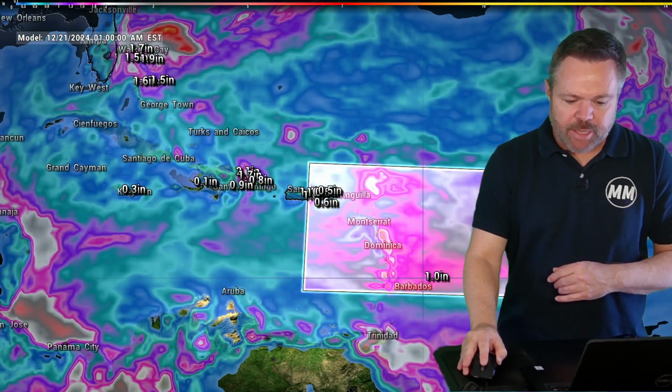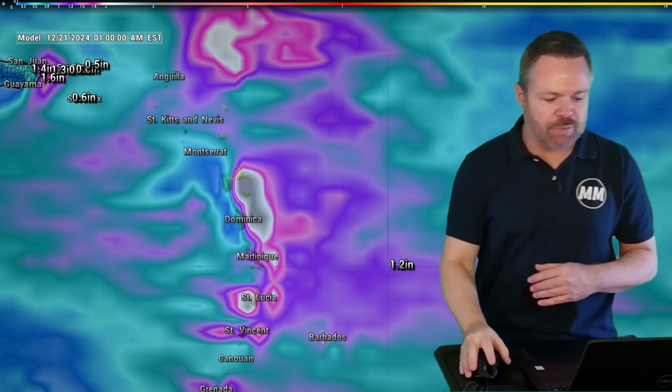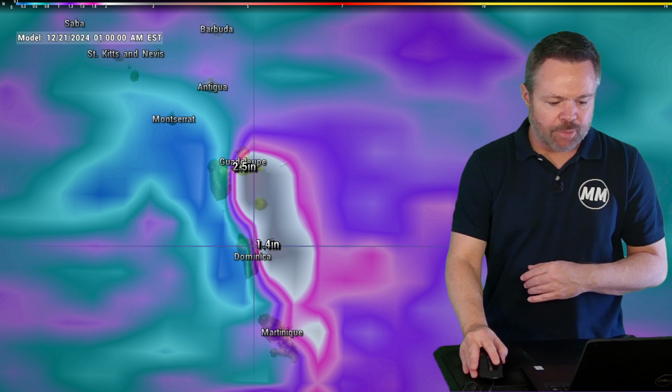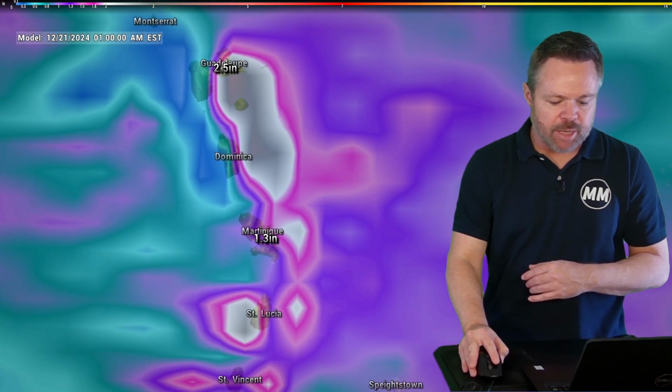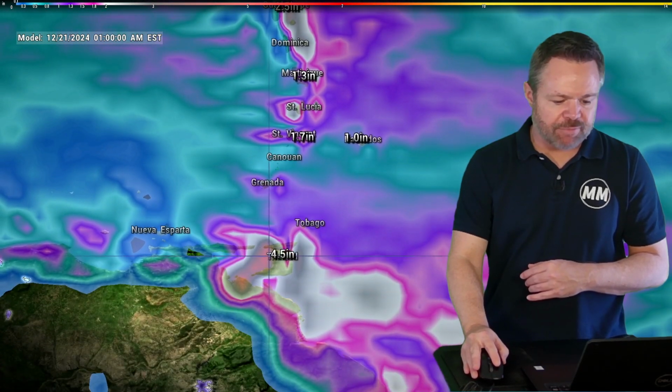You can clearly again see that the windward islands here, or the windward side of the islands, with the easterlies will continue to provide the opportunity for some heavier rain here. And again, GFS is a little bit more aggressive on over towards Guadeloupe. How about 3 inches of rain from time to time there? That would be pretty solid rainfall there. Martinique, St. Lucia, and over towards St. Vincent, Barbados, 1 to 2 inches of rain, 25 to 50 millimeters.